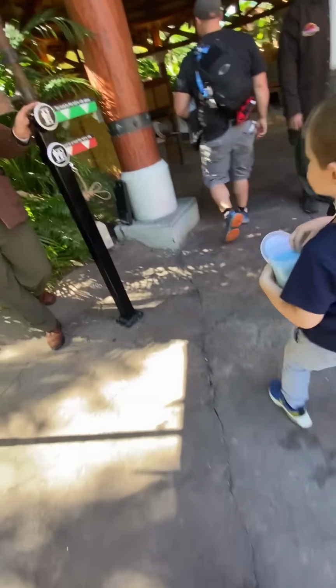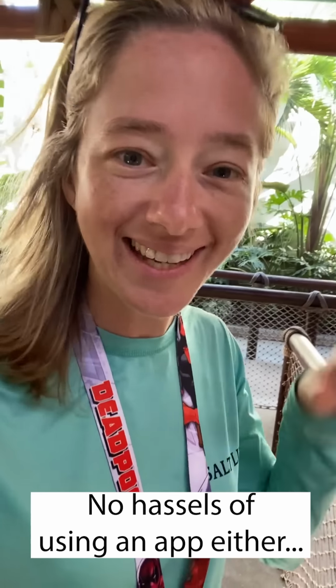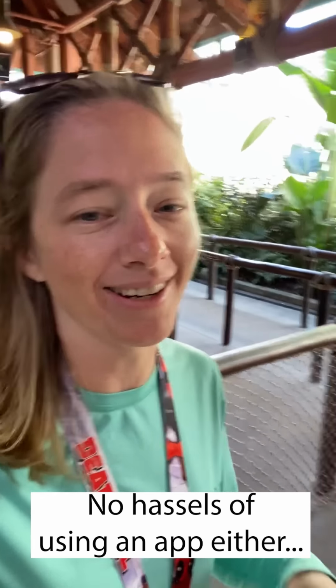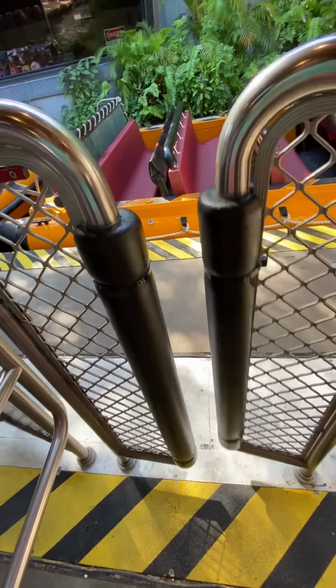Watch how this works. Oh, this way? Keep in mind, this doesn't include Hagrid's or the Velocicoaster, but that's okay. We save a lot of time on everything else. But remember, Velocicoaster has a child swap, and so does Hagrid, so it kind of works out anyway. And unlike Disney, you do not have to schedule when you're going on a ride, and it's not only one per person and all that. This is unlimited. Unlimited fast passes.